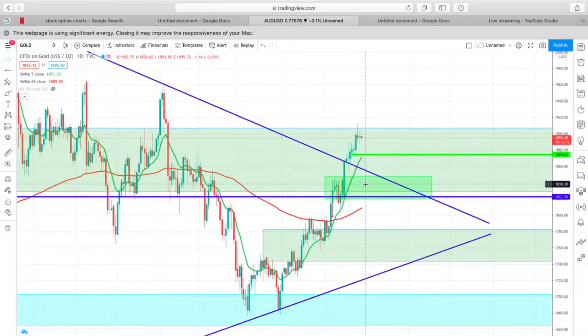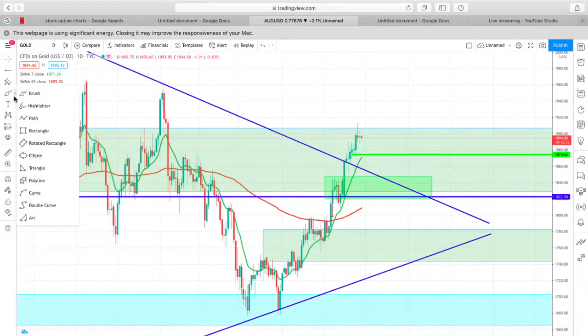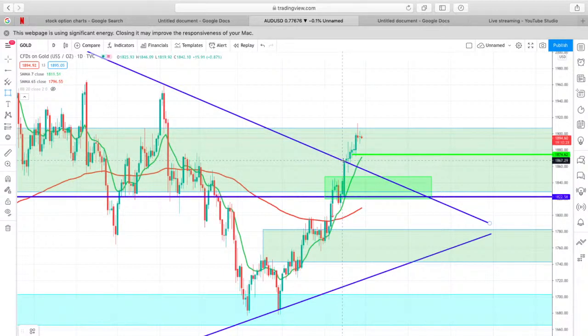So to recap the two levels, I'm looking for 1888.80 and 1875 flat. 1888, that's what I meant to say. So I'm looking somewhere either here or 1875 for the very lowest. So anywhere between 1885 into that green box would be valid enough to take it to go long again.